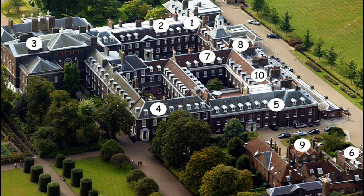Number 4 shows Prince Michael of Kent's apartment. He is also a cousin to the Queen. Number 5 is apartments 8 and 9, which are Diana's old apartments, now used as Prince Charles's staff office.